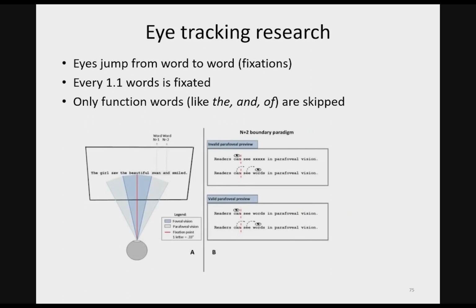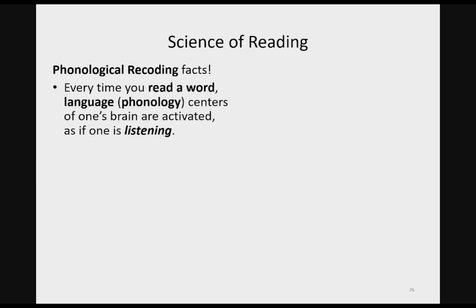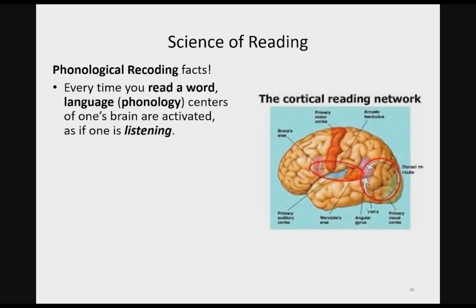Why? Because you only have about 2 degrees of good acuity in the middle of your visual range when you're reading. So basically, you can take in the letters from one word at a time or so, one long word. And then in the periphery, you can see the spaces and the gaps and a little bit of information of each word. And then you can use that to program your next jump. But remember, you are jumping at a quarter second per word. So your brain is doing a lot of computation in a very fast time with a lot of words you know and a lot of words you don't know.